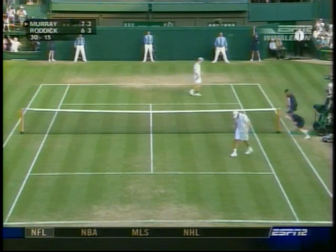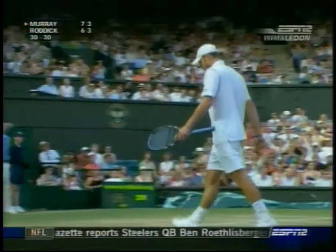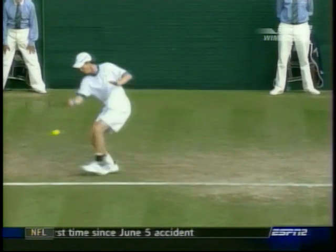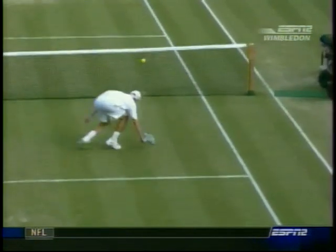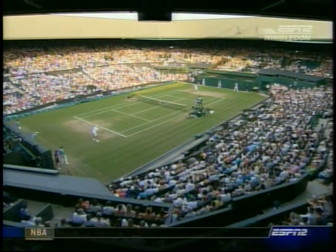Oh, boy, that's a great way to finish the point. But, Patrick, we're talking about the slice approach. Yes, it can be a defensive shot, but on a grass court, that slice approach with the one-handed backhand, look how low it stays. And that allowed Roddick to get in quickly. A good passing shot, but an excellent stab volley on the run.